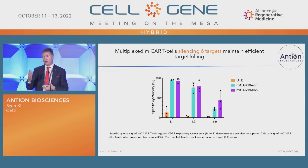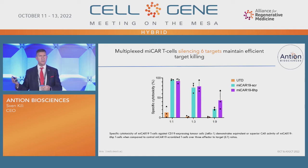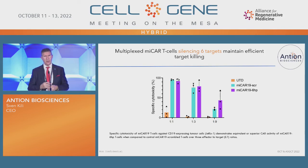And so what you could see on a 1-to-1 and a 1-to-3 target effector ratio, it was as good as the autologous approach. What was really interesting was at a higher target effector ratio, we actually saw better results. And so this was very, very interesting. Hand on heart, we weren't expecting it, but we were really pleasantly surprised, and that's something we'll be happy to report more data on as we look and investigate a little bit more into this.